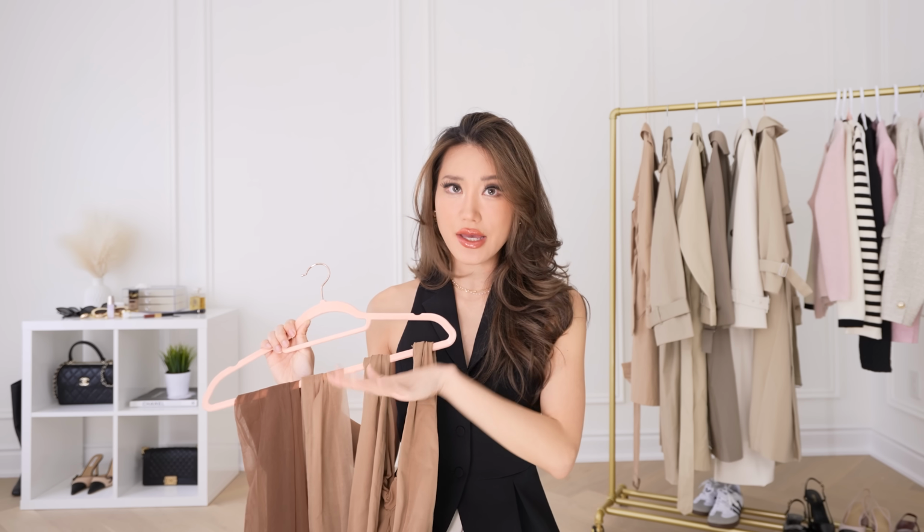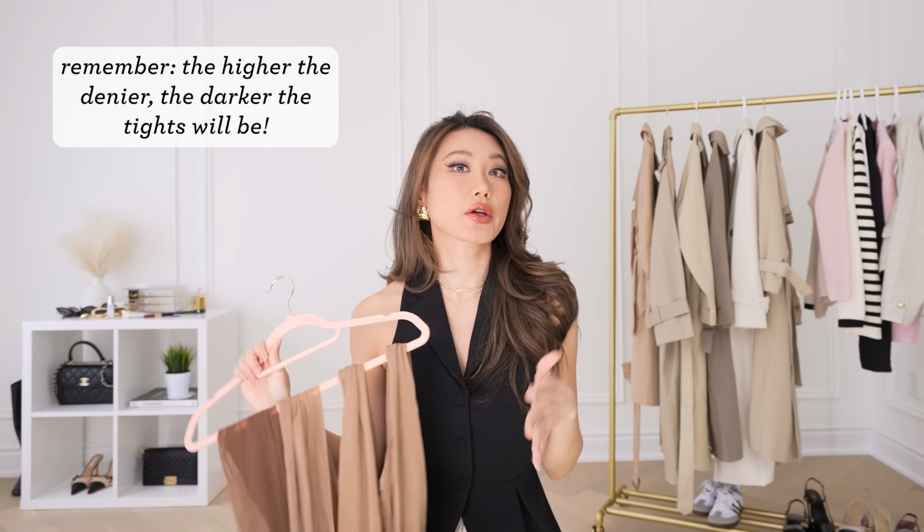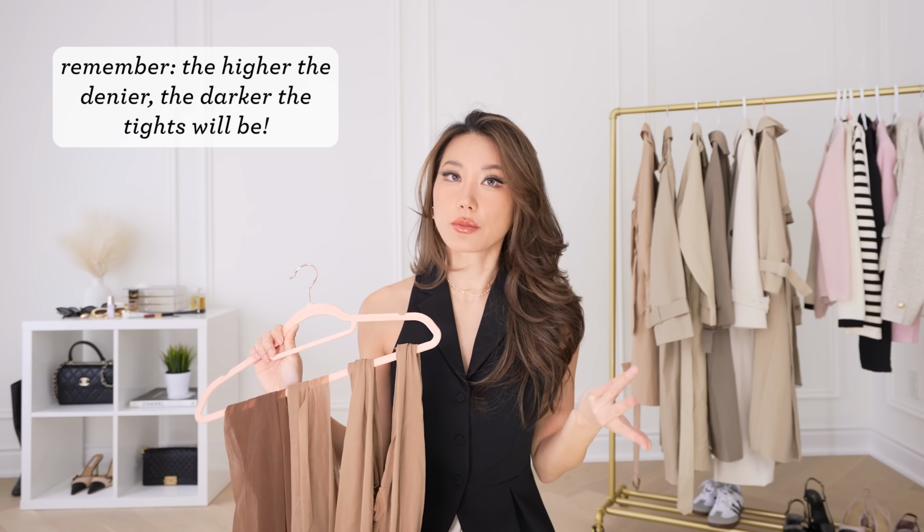Let's say you emerge from your hibernation of the winter time and your legs look like two pale sheets of paper. These are the perfect way to add some color into your legs without having the need to do any kind of like spray tan or any kind of tanning for that matter. It's also a great way to hide any varicose veins that you might have. A lot of people have been saying that.